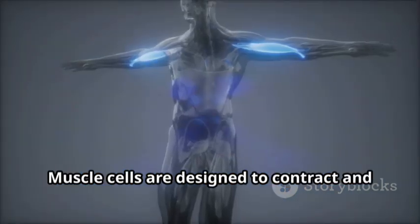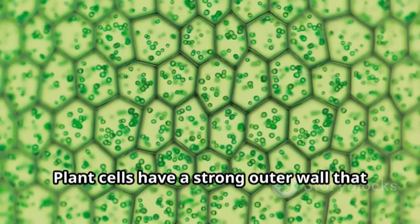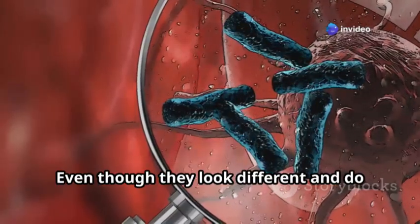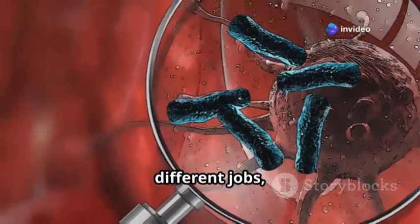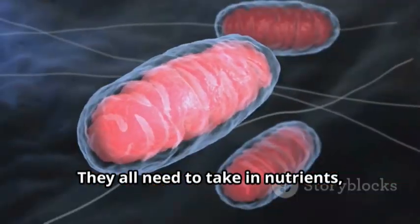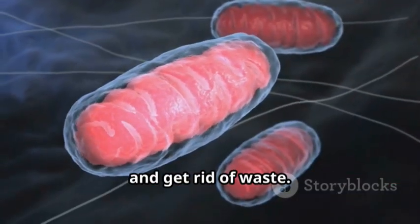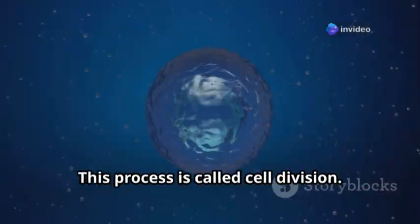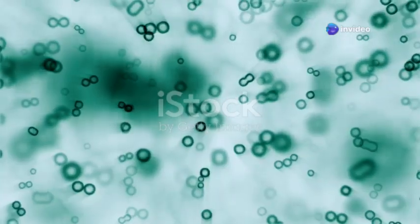Muscle cells are designed to contract and help you move. Plant cells have a strong outer wall that gives them shape and support. Even though they look different and do different jobs, most cells share the same basic machinery. They all need to take in nutrients, produce energy, and get rid of waste. And very importantly, they all need to be able to make more cells. This process is called cell division.